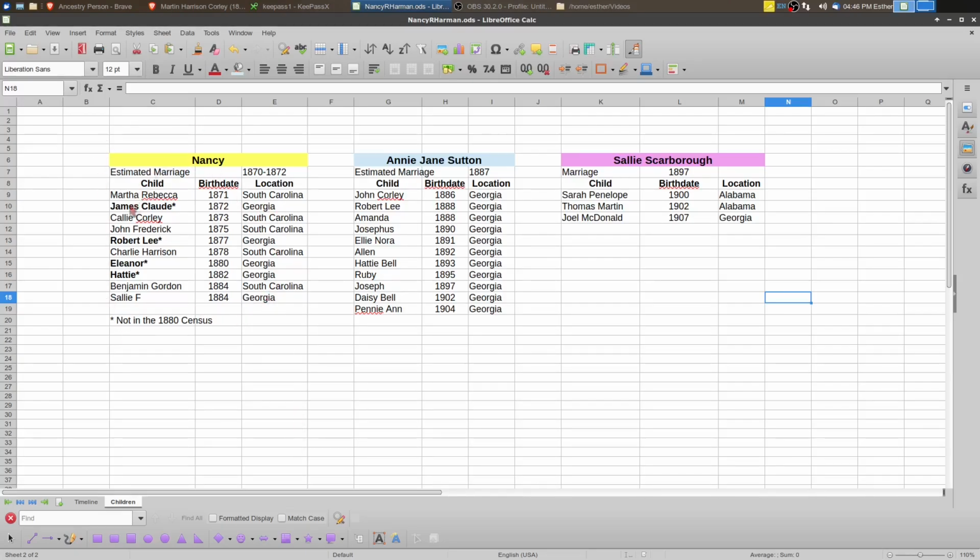Over here under Nancy, we've got these children listed, and 4 of them are questionable, possibly more of them. But the first 3 that I've got in bold here, James, Claude, Robert Lee, and Eleanor, should have been in the 1880 census, and they're not. And their birth locations are listed as Georgia. So they are probably not children of Nancy and Martin because they are in South Carolina in 1880. And it doesn't make sense that they would have moved every 2 years between states in 1870 to have children and then move back. So I'm going to look a little bit closer, but I'm going to probably disconnect those children.